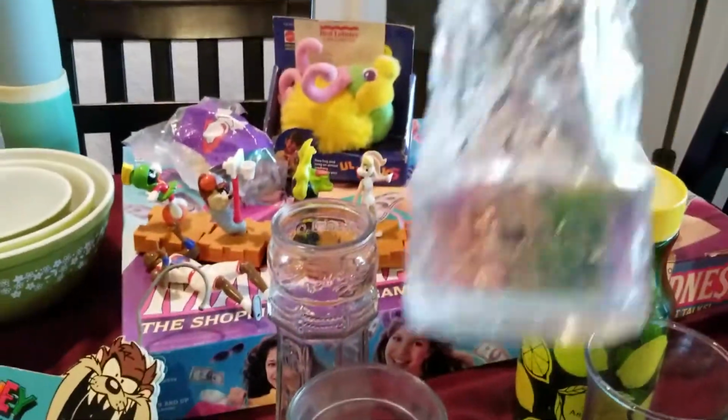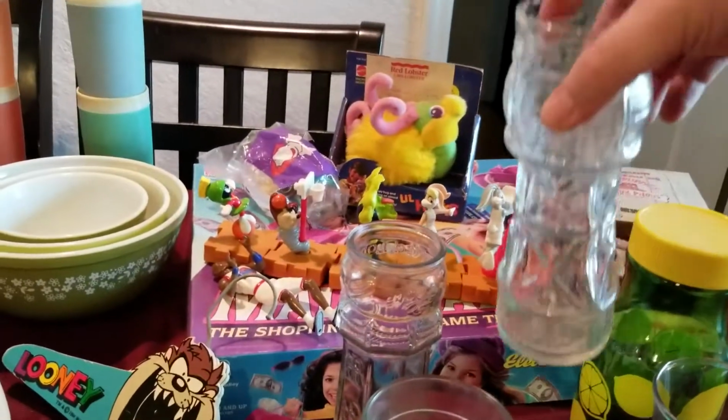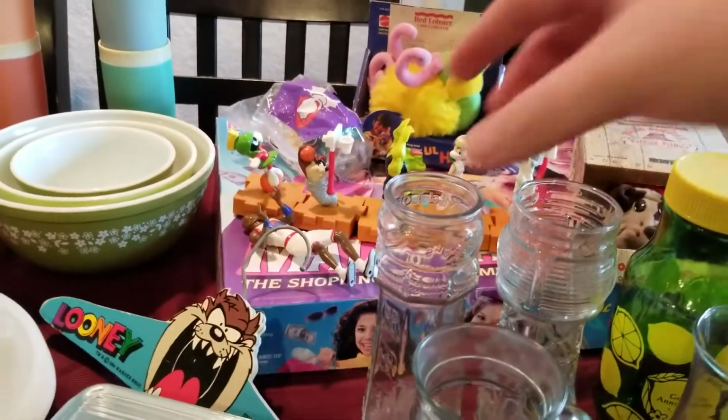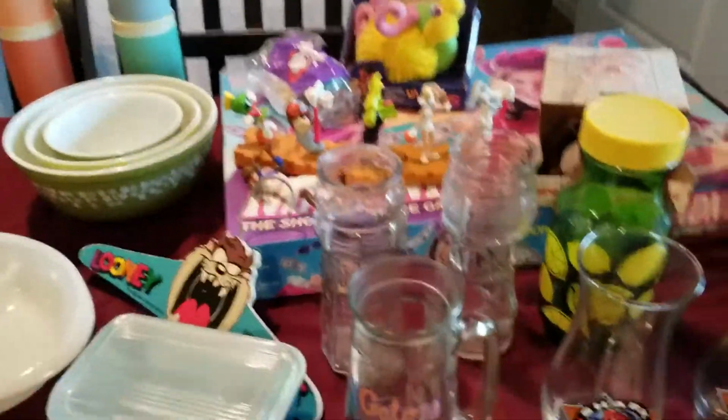These are actually lighthouse glasses. So I don't know if you can tell, but it's a lighthouse. We have two different styles, and they're both from Red Lobster. One of them is actually from Red Lobster, Canada. It says it on the bottom.